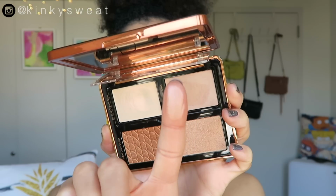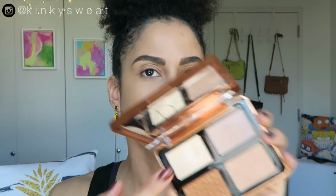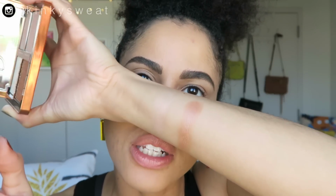Bounce Cream Blush. Light, cool bronze with a metallic finish. Who would have thought this will look like that? That is an interesting shade. I'm going to swatch that again. Oh, wow, that is really beautiful.